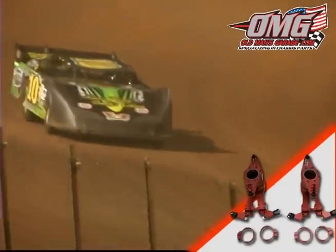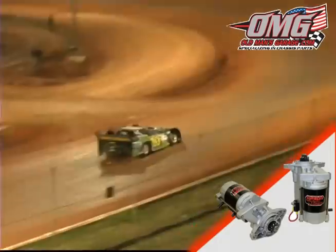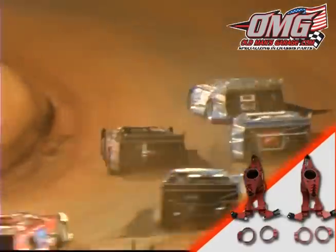Matthew Turner, if he does not finish in the top, he is the first driver. Gentry brings him off the fourth turn. Green flag's back out. We're racing.